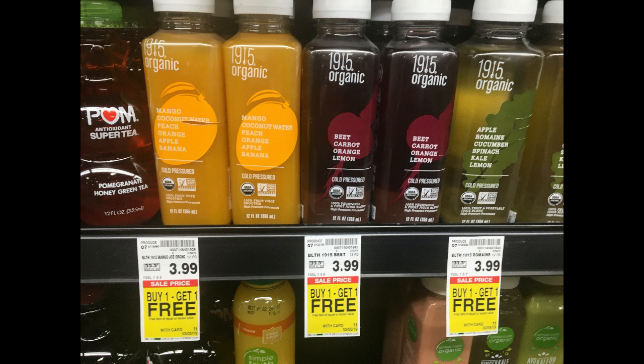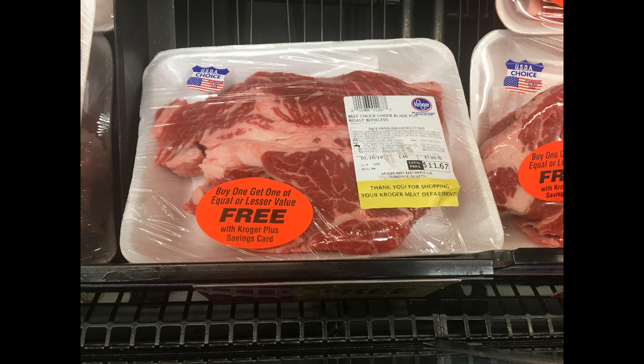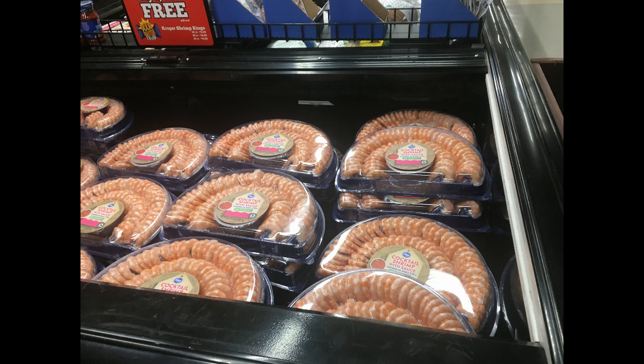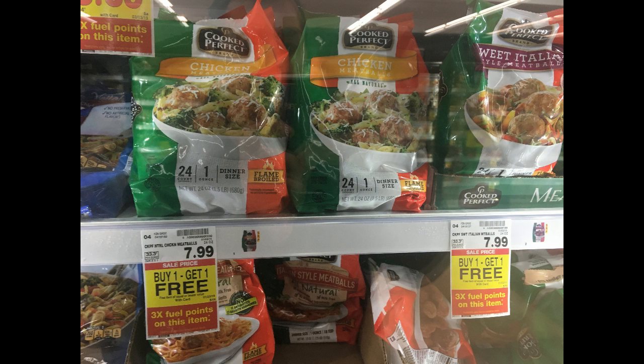Alright, these 1915 drinks are buy one, get one free at $3.99. This chuck roast is buy one, get one free. The Oscar Mayer wieners are $2.99, buy one, get one free. Strangely enough, all the Kroger shrimp is buy one, get one free. Like, every single one of them, so that's a phenomenal price. The $7.99 bags of Cooked Perfect meatballs are buy one, get one free, and we do have coupons for those.